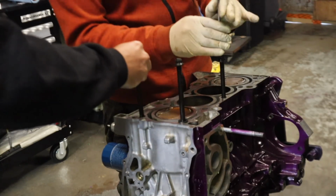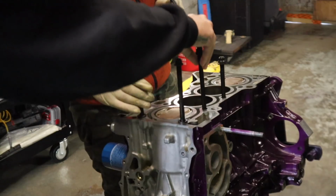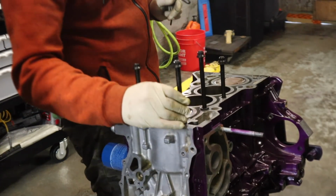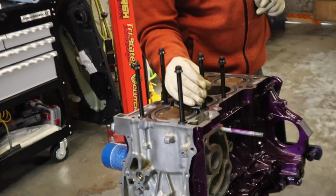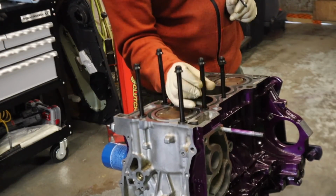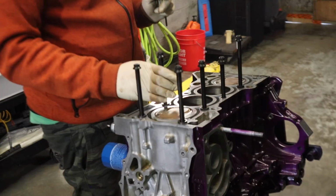Now remember, thread by hand first before you actually put the Allen head on it. So we're putting head studs on here because it's the right thing to do. Thread by hand, and then we'll let the Allen head take care of it. So if you're wondering if you should put assembly lube or Loctite again, absolutely not. Let this go in there bare. Raw dog. Let it go in there.